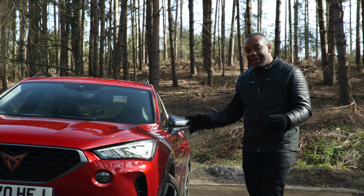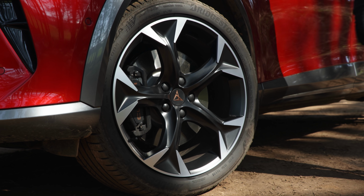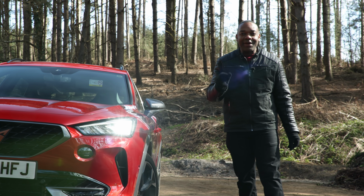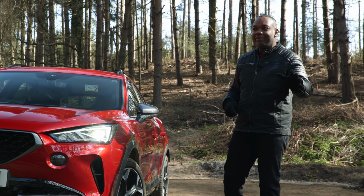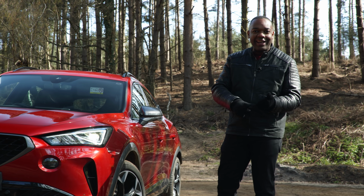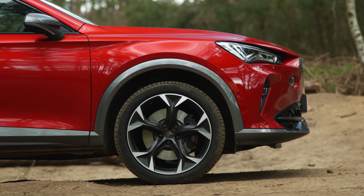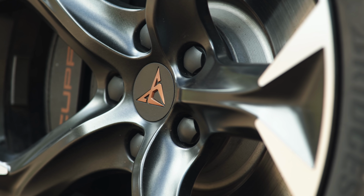The wheels, 18s come as standard, but these are the optional 19s, and they look a bit like, if you're an old Max Power fanboy like me, TSW Venoms from back in the day. If you remember, TSW Venoms were what everybody put on their Golf GTIs, Astra GTEs, XR3Is, and clearly somebody at Cupra was into their TSW Venoms. I salute you, sir or madam.